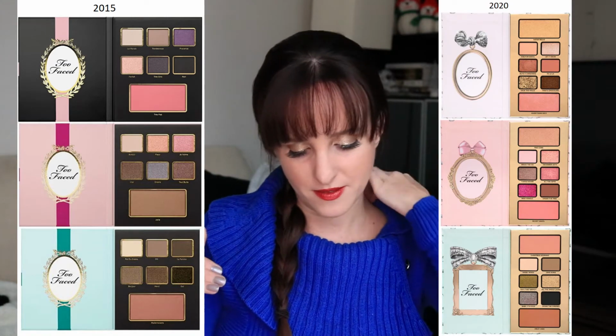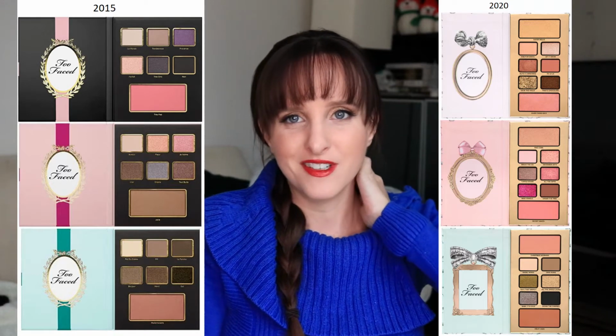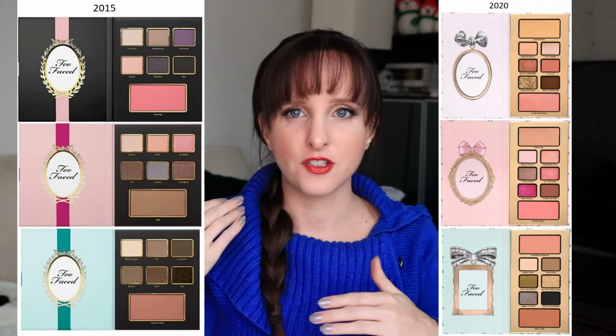I was kind of curious to see how similar those are, so I looked up all the pictures, and I'll put them up on the screen so you can see the comparison. They're similar but different. It seems like, again, they're keeping with a similar trend.